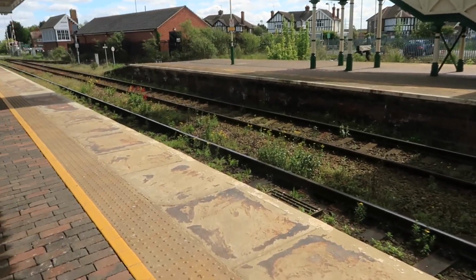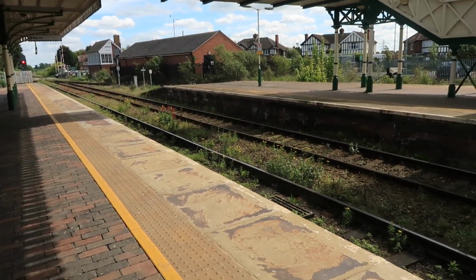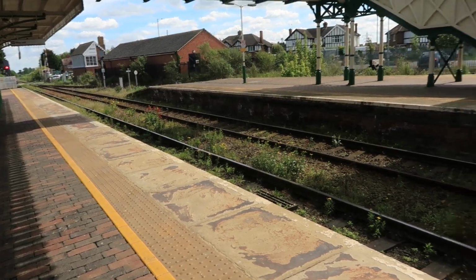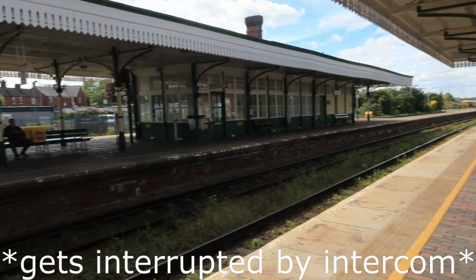And here we are now at Sleaford Station. We're waiting for another train to the next station that I'm going to and then going home. But at the moment, as you can see, it is very, very busy. There's a whopping 3 people here.